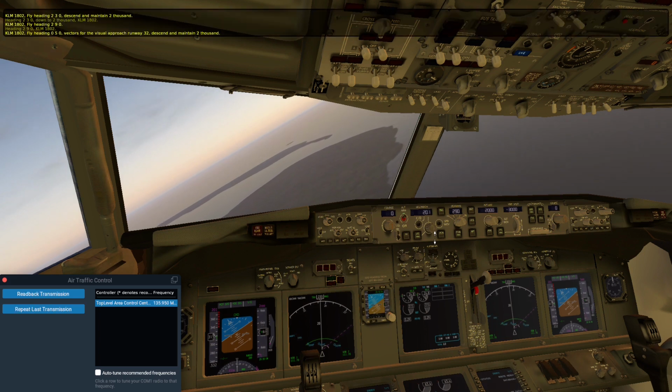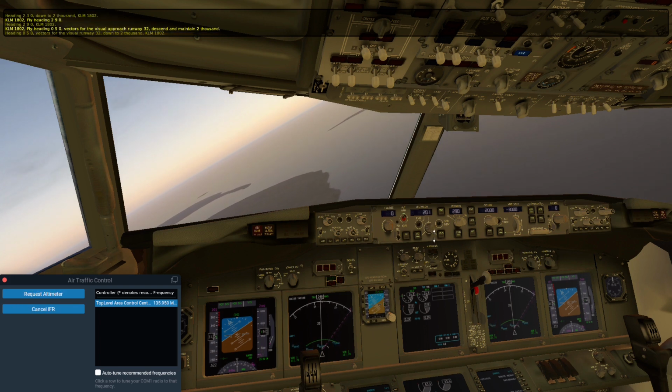KLM 1802, fly heading 050. Vectors for the visual runway 32. Descend and maintain 2000. Fly heading 050. Vectors for the visual runway 32. Descend and maintain 2000. KLM 1802.